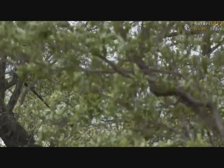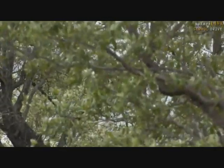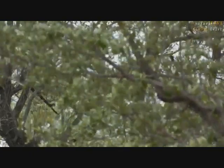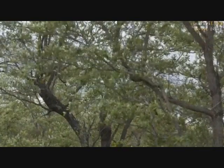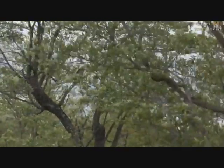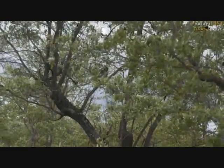Right, hello everybody. We did find this bird again. It looks to me like what we call a juvenile Wahlberg's eagle. That means he's a young Wahlberg's eagle. I'm just going to try and sneak forward. I don't want to start the engine to make him frightened and make him fly away, but I think I'm going to have to. There he is.